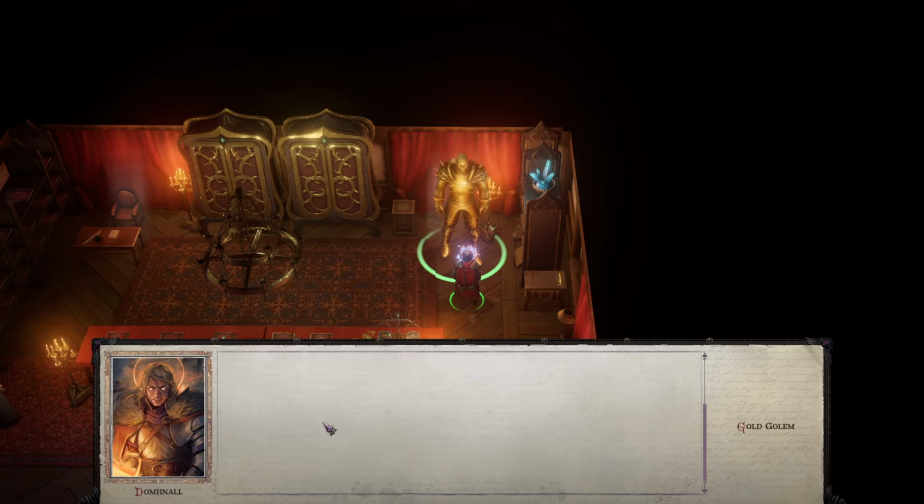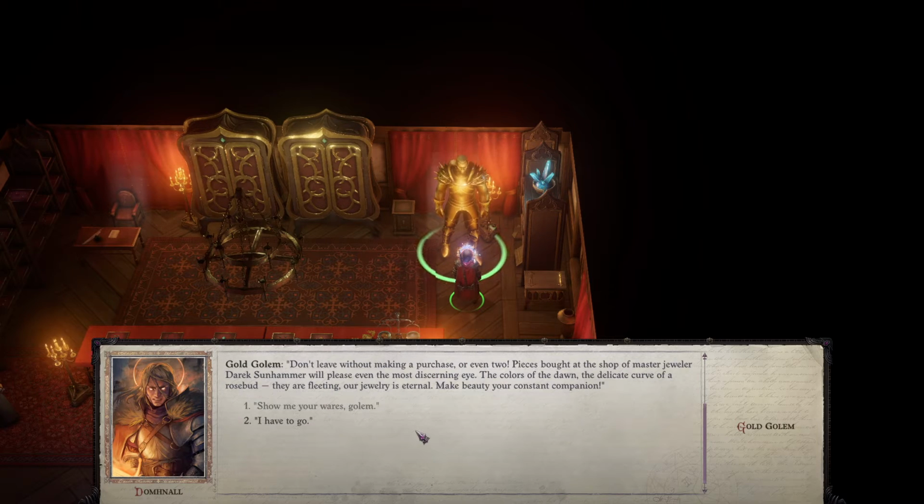Alright, what's the offer? Don't leave without making a purchase or even two. Pieces bought at the shop of Master Jeweler Derek Sunhammer will please even the most discerning eye. The colors of the dawn, the delicate curve of a rosebud. They are fleeting. Our jewelry is eternal. Make beauty your constant companion.